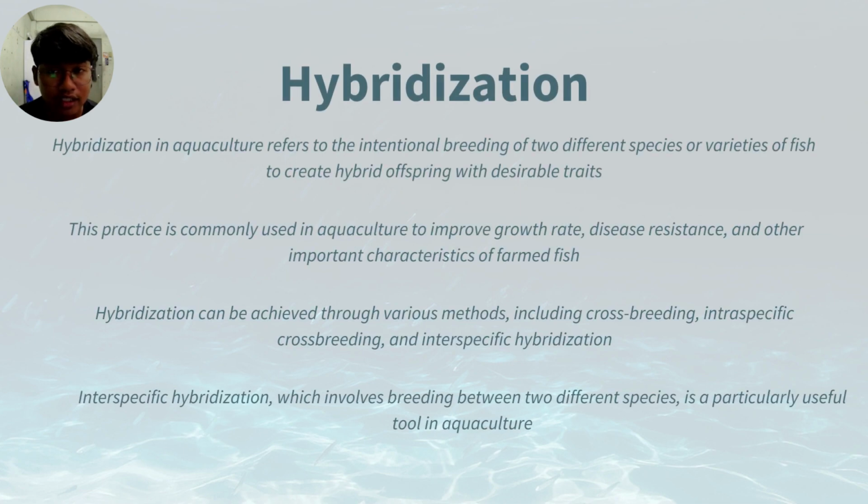What is hybridization? Hybridization in aquaculture refers to the intentional breeding of two different species or varieties of fish to create hybrid offspring with desirable traits. This practice is commonly used in aquaculture to improve growth rate, disease resistance, and other important characteristics of farmed fish. Hybridization can be achieved through various methods, including crossbreeding, intraspecific crossbreeding, and interspecific hybridization. Interspecific hybridization, which involves breeding between two different species, is a particularly useful tool in aquaculture.